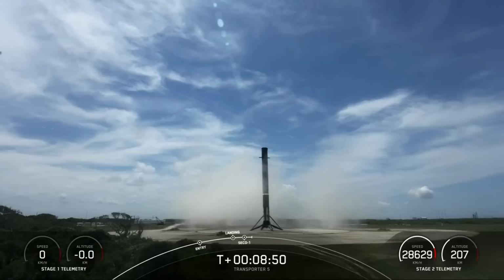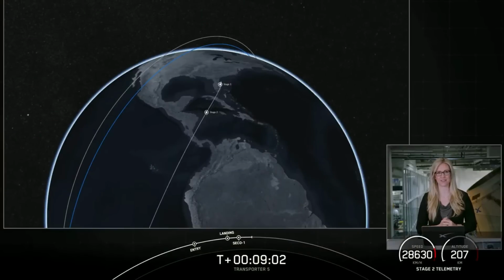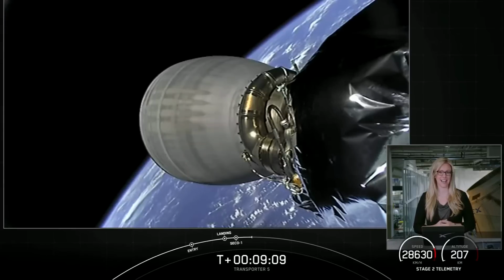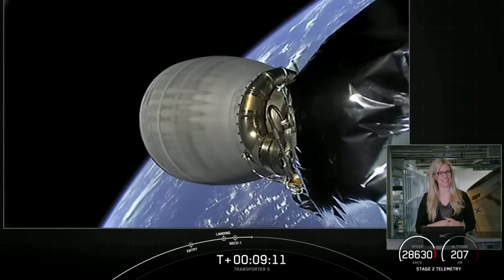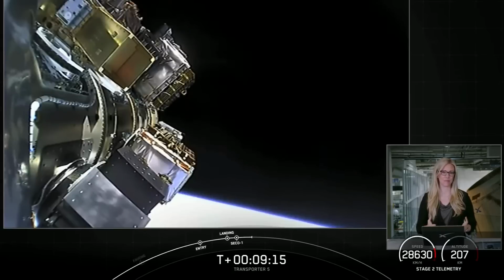Nominal orbital insertion. All right, as you just heard, we had nominal orbit insertion, so we've got a good orbit following that second engine cutoff. And as you saw on your screen, another successful landing for Falcon 9, bringing our total successful F9 first stage landings to 115. As you could also tell by the cheers behind me, it never gets old here. We also heard the activation for one of our payloads that will not be deploying from the spacecraft.